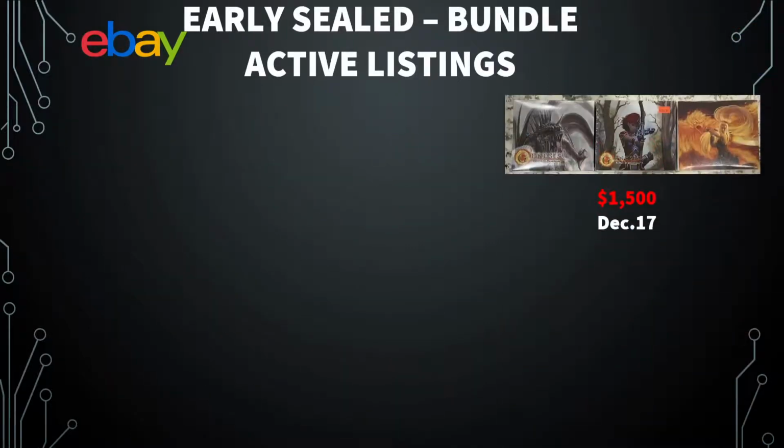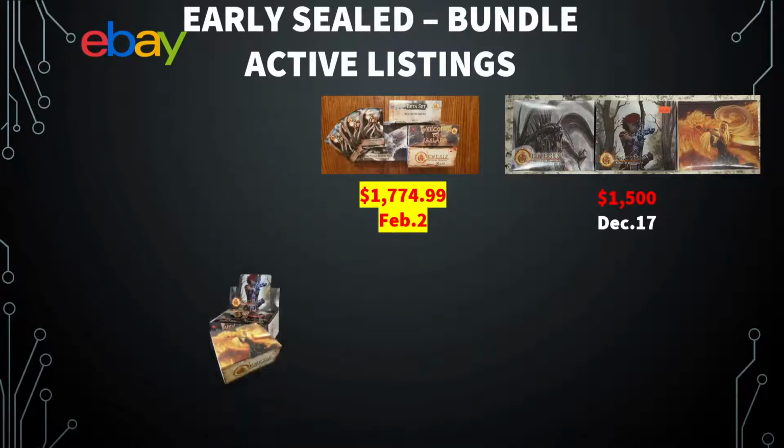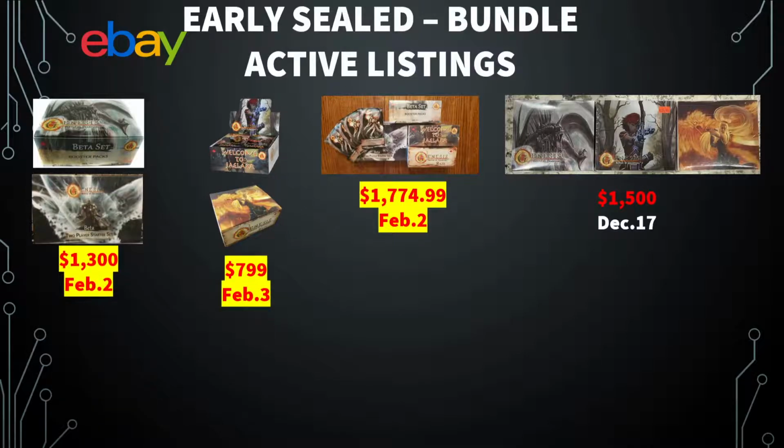When we get into some other interesting things, we've got some bundles online, and I know that there's some folks on the Discord, it might be the same seller, trying to move a bundle of Beta, Welcome to Jalara, and Raze for $1,500. Then we've got another bundle for 1 of each box, plus the 2-player starter kit, plus 4 Beta boosters, and that's for $1,775. And then we've got a bundle that's got a Welcome to Jalara and a Raze box for $799. And then we've got the Beta starter kit and the Beta box for $1,300.